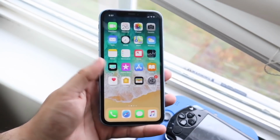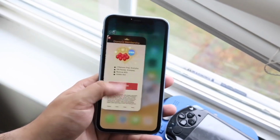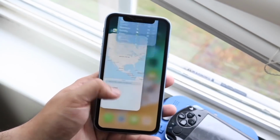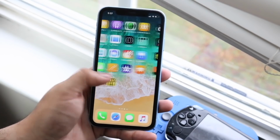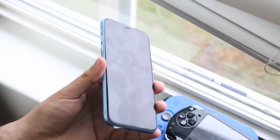Apps and photos and videos are only getting bigger and bigger in terms of file size. We're getting 4K, 60 frames, and all those things. And I feel like 64 gigs, you should stay away from that. And in terms of pricing, all iPhones are going to stay the same price: $749 for the iPhone 11, $999 for the iPhone 11 Pro, and $1099 for the iPhone 11 Pro Max. I really hope they don't name it the 11 Pro Max.